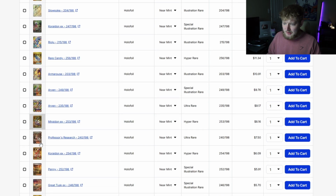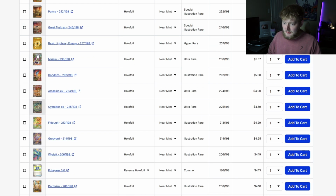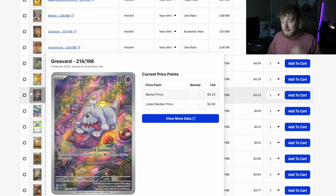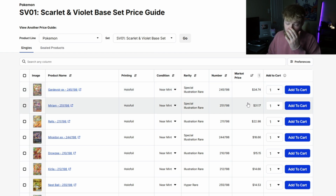Who else we got? We got some trainers here. Penny. Dondozo. Here's another one, Fidough. Chill little Fidough card. This Greavard card is very good. I like this Greavard card. All under $5 too.